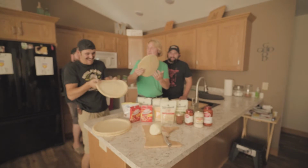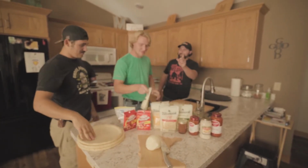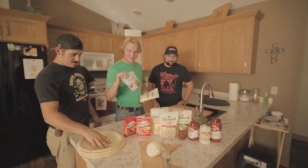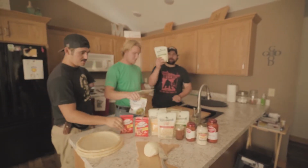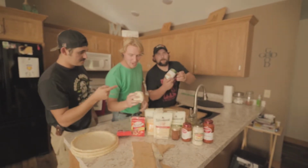Step one, what is step one? Well, we already have our pizza crust. Step one is buying everything. Step one, yes. Cheese. What else we got? Cheese, we got crust, we got pepperoni. We got cheese. We got more cheese. Mozzarella. We got pizza sauces galore. What's the ball? That's mozzarella.